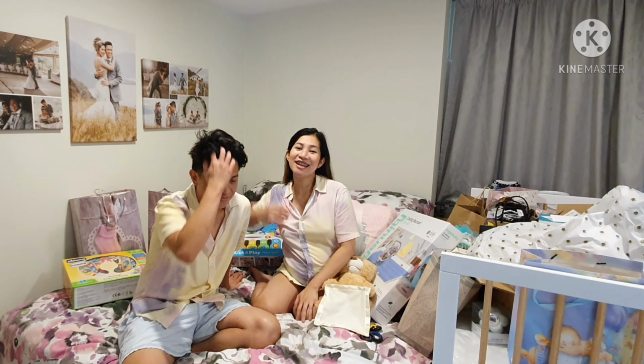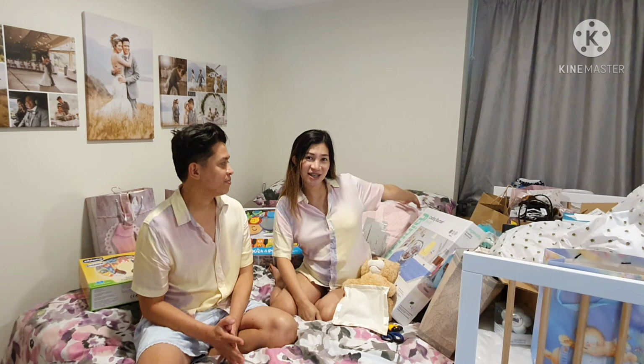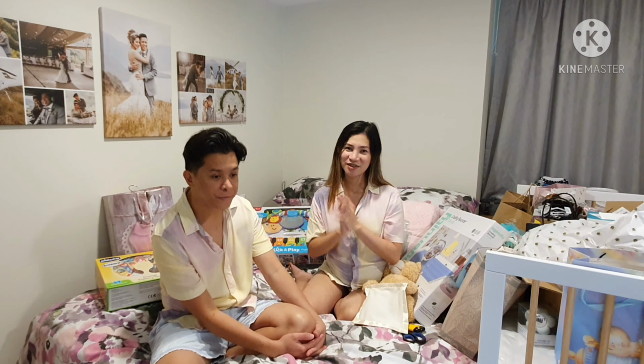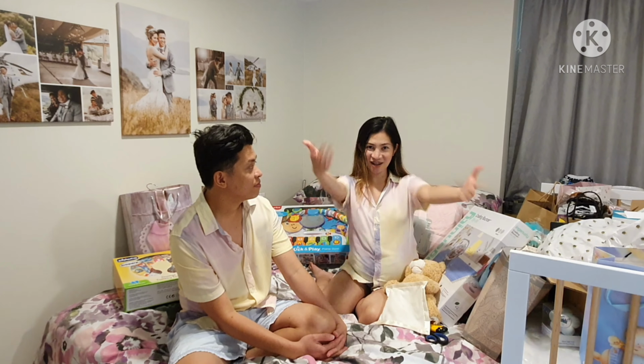All right, I think that's it, folks. We've opened everything, all the gifts for our baby girl from all our families and friends here in New Zealand. Thank you so much again for coming to our baby shower and for giving all these gifts to our baby. So super duper excited already for the baby to come and for my baby to meet all of you.